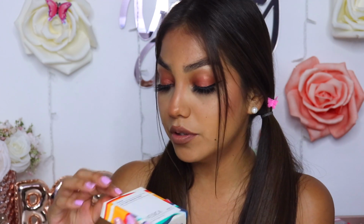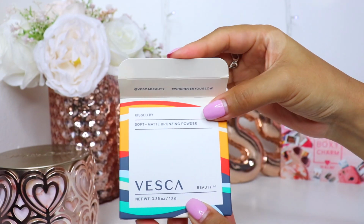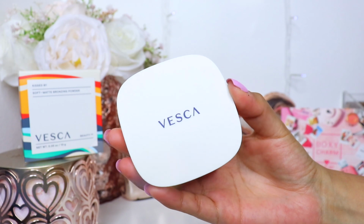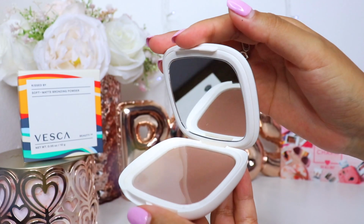Next, we have an item by the brand Vesca Beauty. This is the first time I hear about it, but beautiful packaging. It's so cute. This is the Kissed by Soft Matte Bronzing Powder. This is the simple packaging. It's simple, yet very elegant. You have the nice compact size mirror and the beautiful matte bronzer.